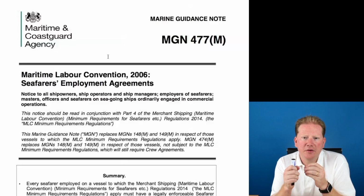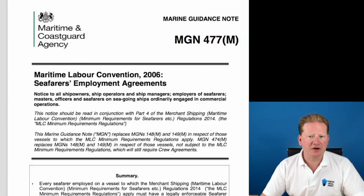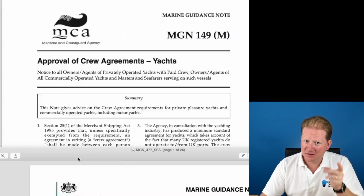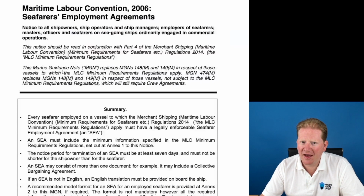So this was the original MGN, pre-MLC. The current guidance on how to comply with MLC is MGN 477. So this is the current guidance on how to comply with MLC for seafarers' employment agreements. The only thing that's different between MGN 477, the current seafarers' employment agreement, and MGN 149, approval of crew agreements, is they have now defined the age of school leaving as being 16. So MLC and everything is basically based on British law. That's why it hasn't affected us.